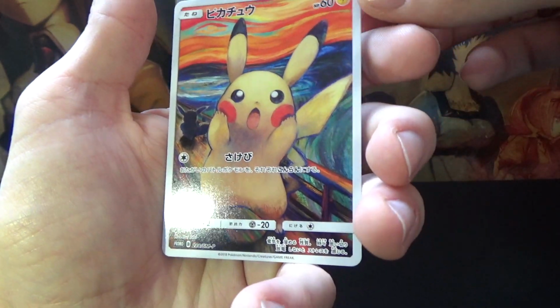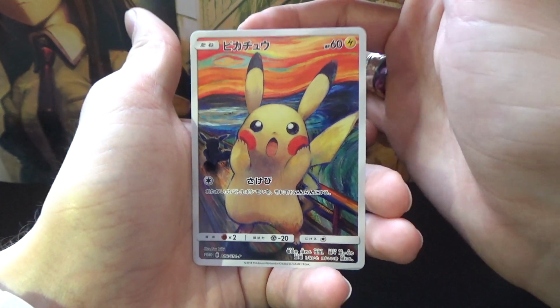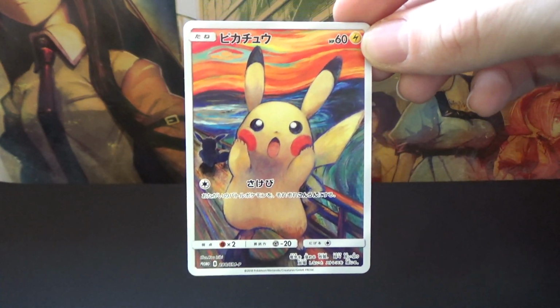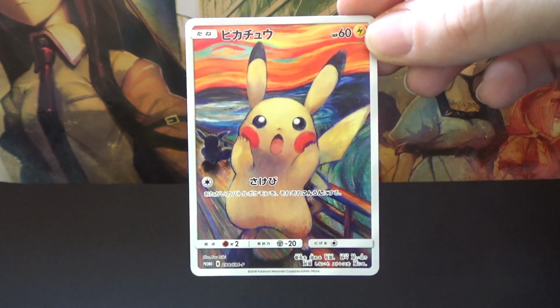But it's a very good looking Pikachu. I mean, arguably the icon of this set. But yeah, no, very, very good looking. And I'm pretty glad I bought it on eBay. Spent a little bit of money, but you know, at least I've got the set completed.